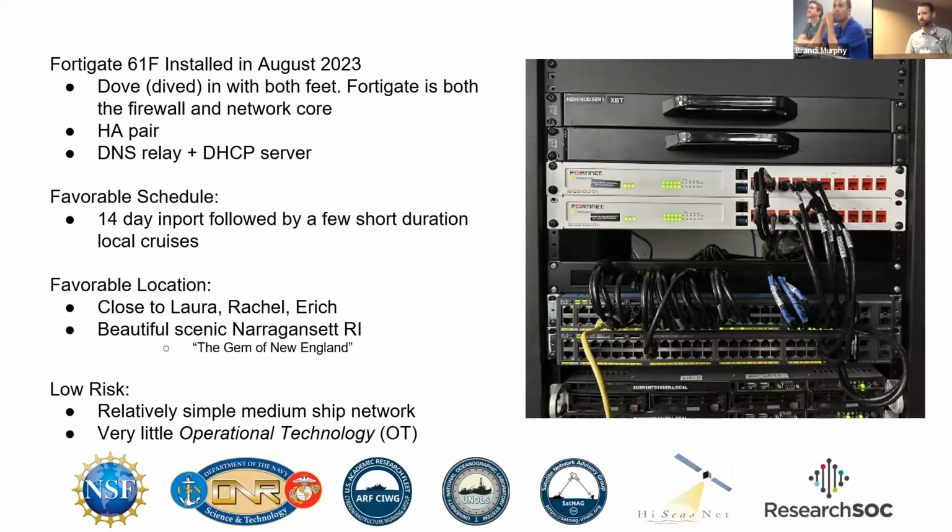Endeavor is also close to Rachel and Laura, who are kind of heading up the implementation of this project. And also it's good for Endeavor being a medium-sized ship. We have big ship problems and we have small ship problems, where we have a couple of marine techs and that's it. We're our own island. And then we have big ship problems where we go international, we leave port for months at a time sometimes. So it's kind of good to test both of those worlds. And being a 46, 47-year-old ship now, we don't really have any OT. Endeavor is very analog, so the risk was low.